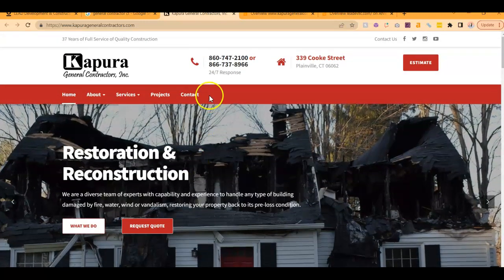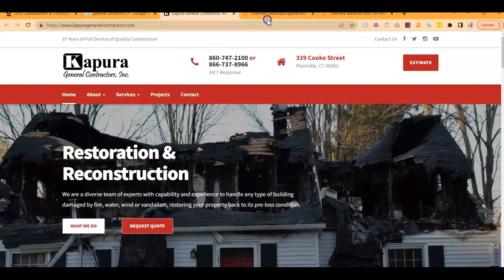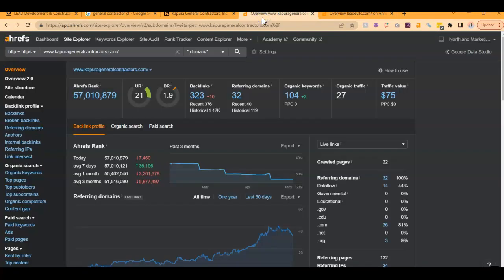So let's talk about why they are ranking. This is a paid program I use to research websites called Ahrefs. I went ahead and put them into here so we can see what we're up against. The second thing I want to go over is UR and DR ratings. These ratings are really important for where you fall within the Google search results.